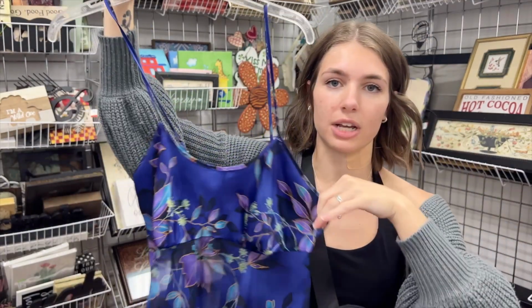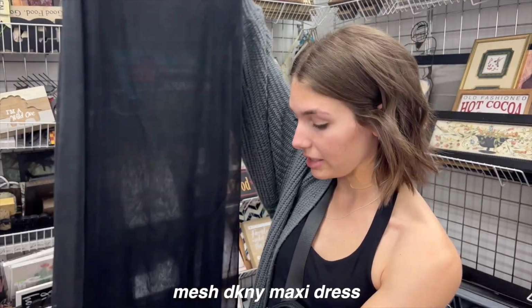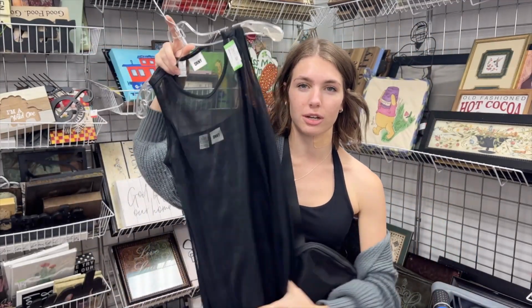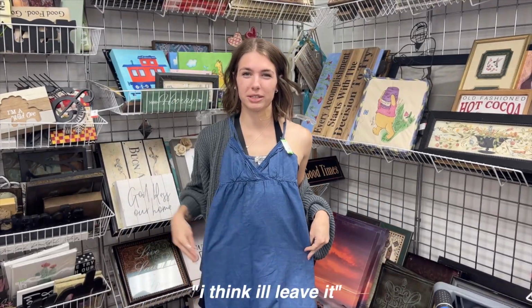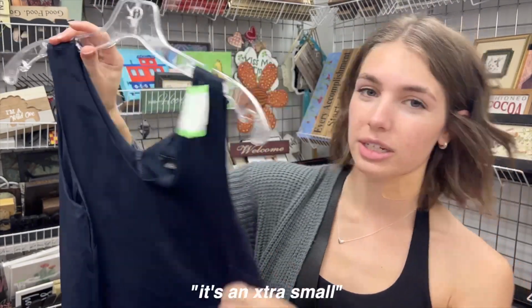This could be cute as a top. I think I'm gonna leave it. I found this mesh DKNY maxi, and it comes with a dress underneath, but I figured I could cut that out and this could be a cute mesh cover up for the beach. This cute denim tank dress. I think I'm gonna leave it. Armani Exchange, but it's an extra small.